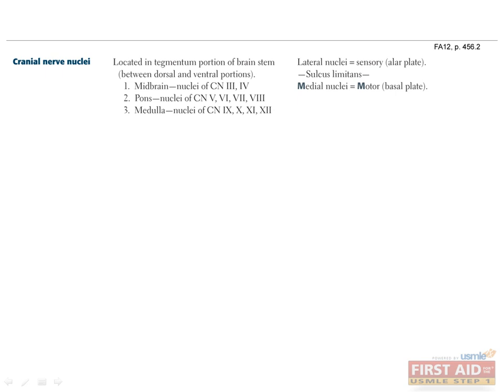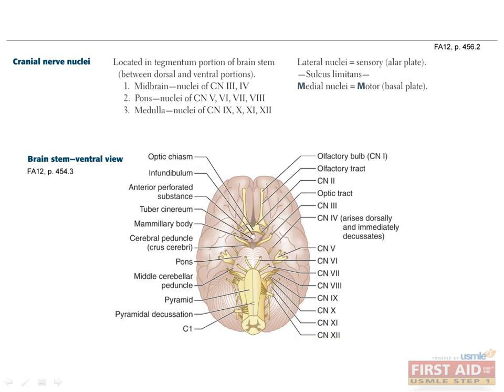As you saw on the diagram from another slide, nerves exit the brainstem from certain points, and obviously they must be coming from nuclei. Now, the midbrain is the source of cranial nerves 3 and 4. The pons is where nuclei from 5 through 8 lie, and then the medulla hosts cranial nerves 9 through 12. Recall that medial nuclei are motor. That is one mnemonic that may help you remember where these different nuclei exist.